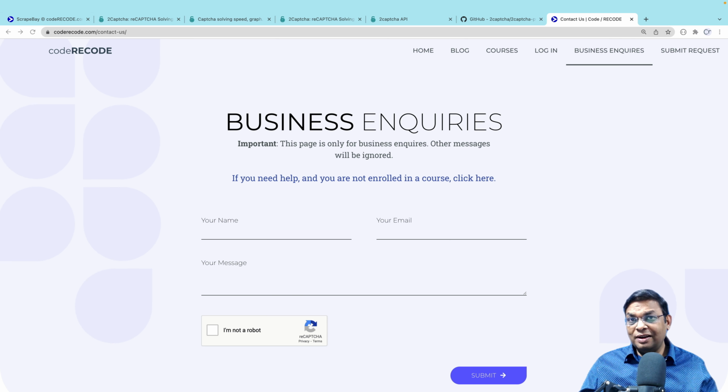Now, first of all, ReCaptcha is one of the strongest CAPTCHAs. Probably human CAPTCHA is another one on the same level of difficulty. These are among the most difficult CAPTCHAs to be solved by programming itself. So what is the solution? The solution to this problem is to get help from some companies.